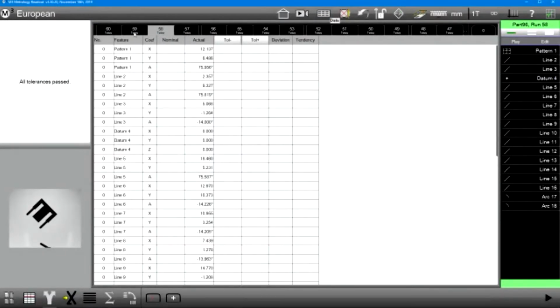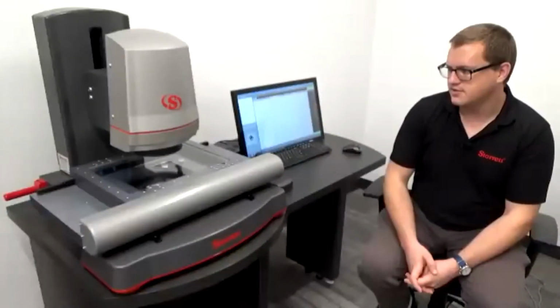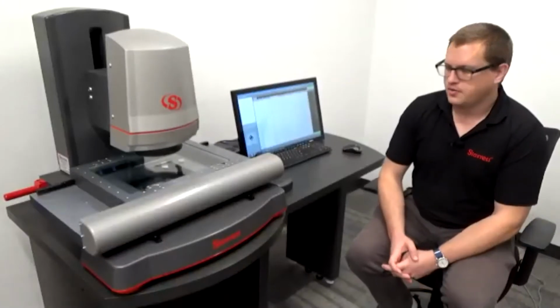And yeah, 58, 59, 60, you can see them all there. So it'll go through that very quickly. And I think the easy use and its versatility for large field of view measurements is going to be really great here. This one also has a touch probe, which makes the Z measurements very, very accurate.